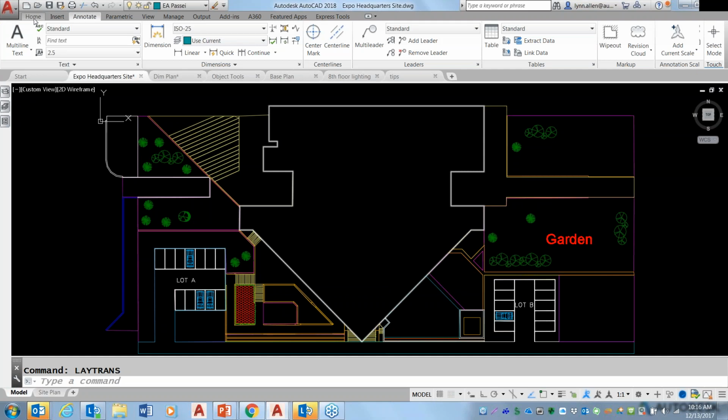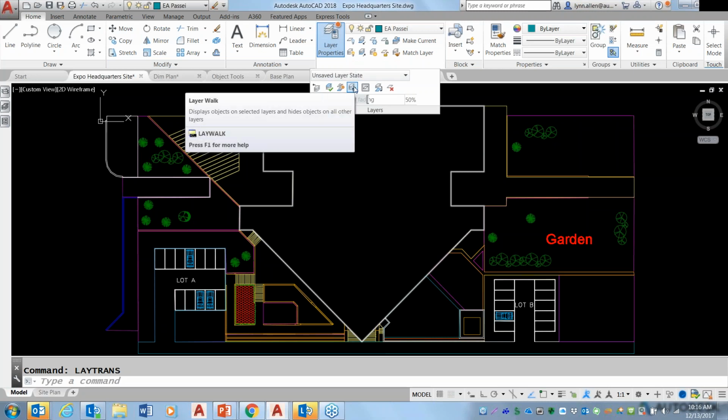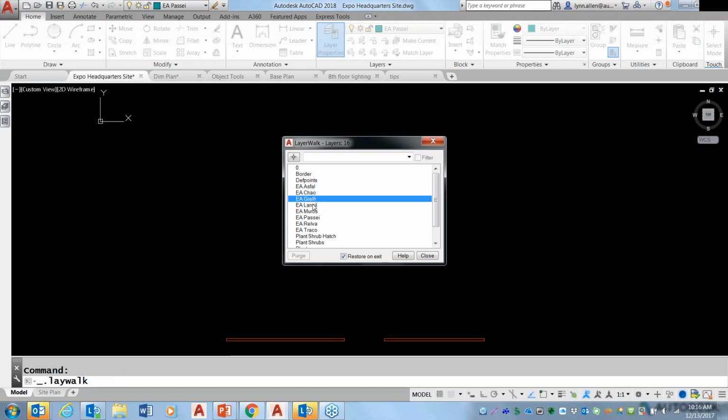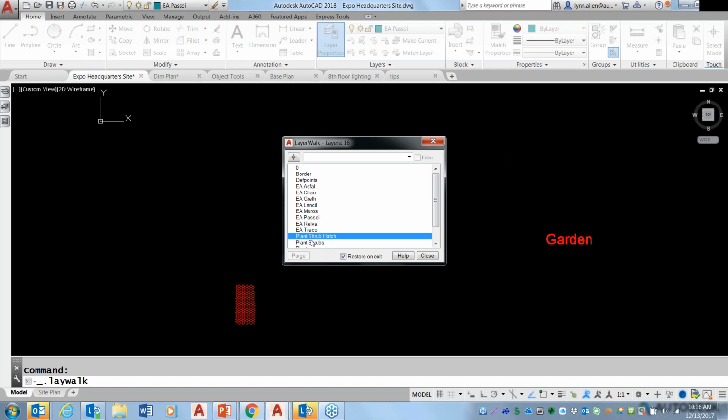All right, let me go back to the home tab on the ribbon. I'm sure most of you are familiar with this, but just in case you're not, sometimes I run into people who are not familiar with lay walk. Got the cute little footprints here, right? This allows you to take a look at what's on each individual layer very easily, which I like, much easier than going into the layer dialog box and turning layers on and off, right? Very, very easy to work with.